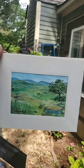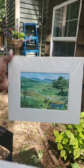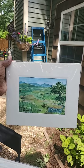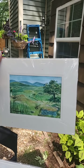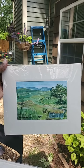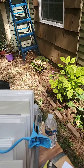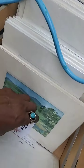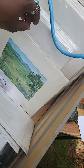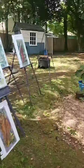Another little landscape. A little Georgia hills with no houses and trees. This was probably what Stone Mountain or Gwinnett and all those places looked like before we moved in, with maybe a few more trees. Maybe 100 years ago, that might be what it looked like, with the little blue hills in the background. All right, and that will be number 63. So I'll put that in there so I can remember. And that one is 70. And I'm going to stop there because I'm sure that I am over time.